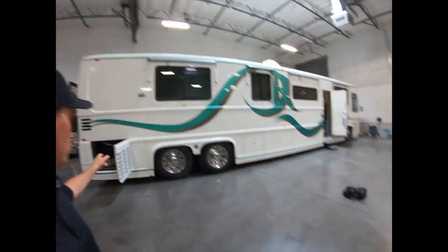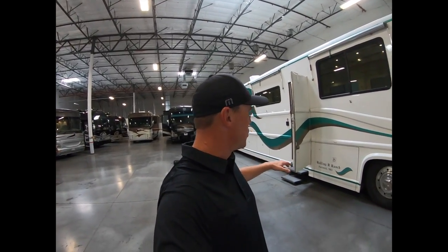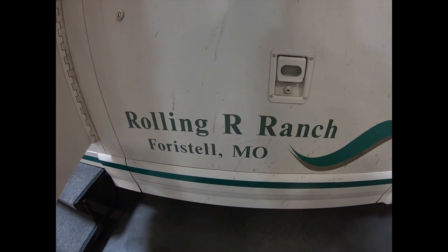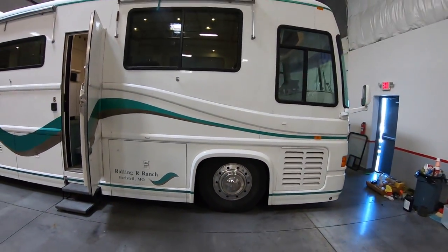Take a look at this Newell Coach 500. So first of all, let me get you guys a shot of this Detroit Series 60 here. I know a lot of you have been requesting this. There's the battery bank there for the coach batteries, I believe, or the chassis batteries. There's that Series 60. This is a really cool coach. It's got this Rolling R Ranch decal on it. And I apologize, it hasn't been washed or anything yet. So this is a two-owner coach.